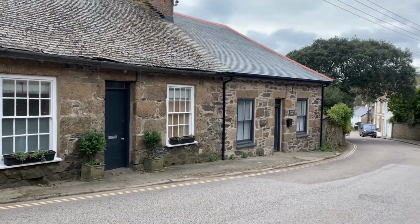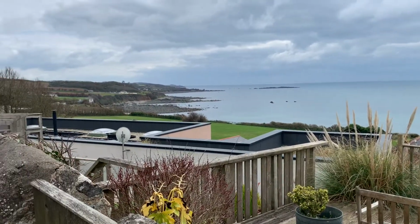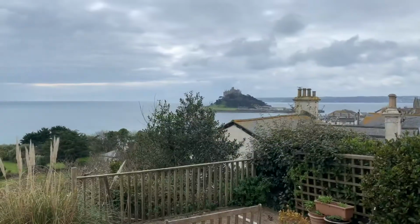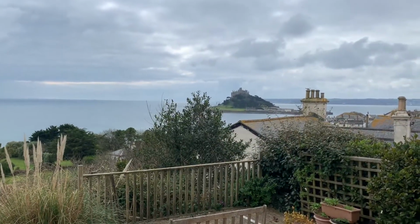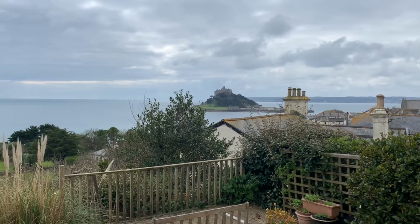Cottages here, aren't there, Georgia? Oh, there's loads. Check out that view, Ian. It's pretty cool. Awesome. Imagine that, looking out your window and seeing the mount. Yeah, stunning, isn't it? Gorgeous. Not envious at all.